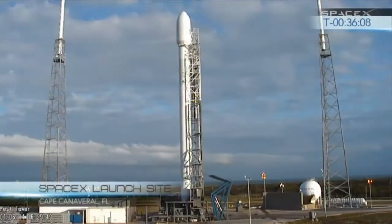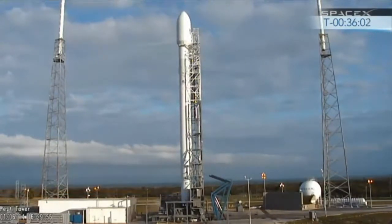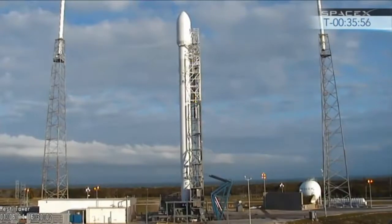We're counting down from our launch pad at Space Launch Complex 40 at Cape Canaveral. The launch time is targeted for 5:06 p.m. Eastern Standard Time, or 22 hours 6 minutes Universal Time. We launched from this same pad just over a month ago with our most recent Falcon 9 launch. Currently the SpaceX team is working no problems on the launch vehicle.